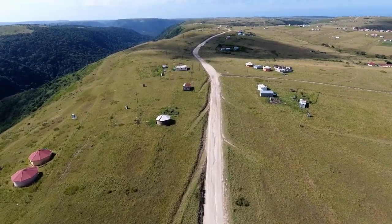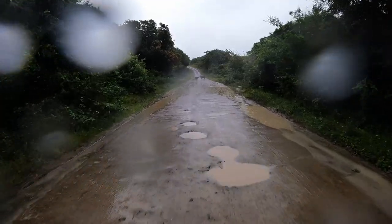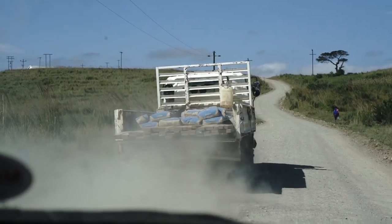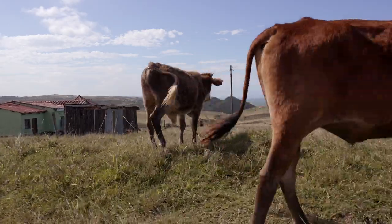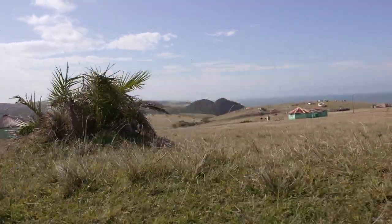Getting there is an extreme challenge in itself, due to the poor condition of the gravel roads in the area. The locals who live and work here refer to these coastal tracks as Indlela Esivela Esihogweni. This translates as the roads from hell.